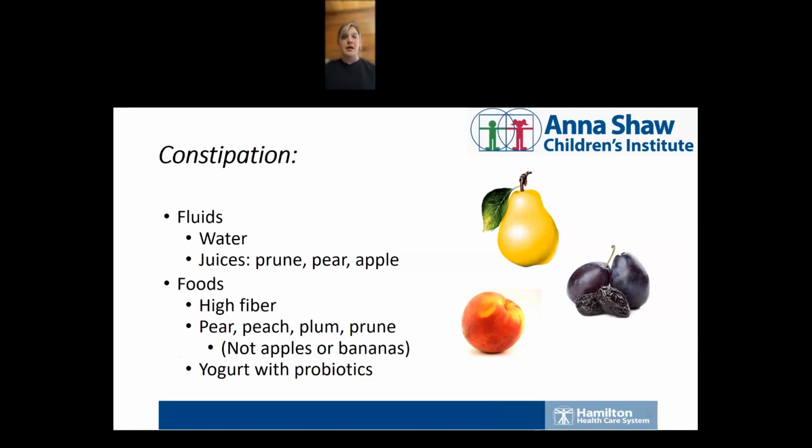Obviously, yogurt, any kind of probiotics are also going to be good things. So, really looking holistically at the GI tract and its job and how you can support it. These are all things to be mindful of with your kids, and finding those things in their diet.